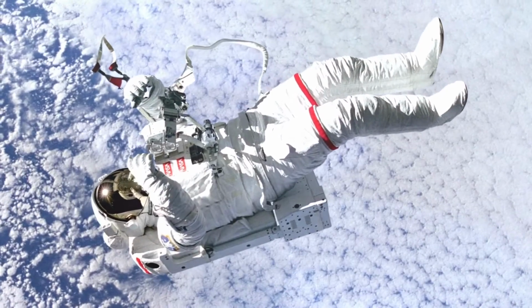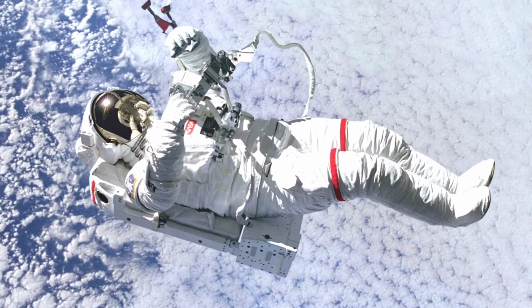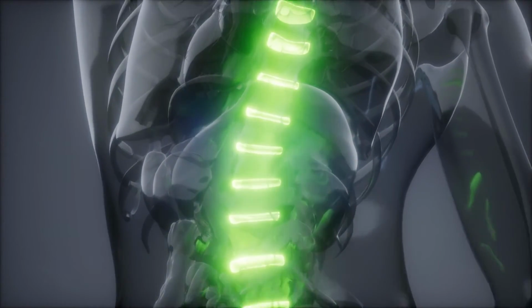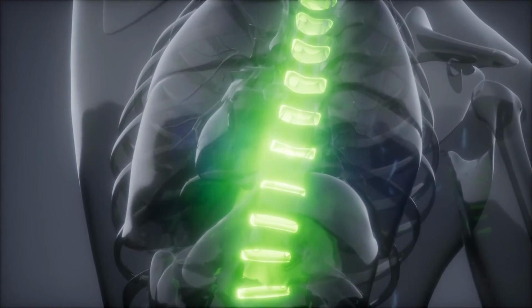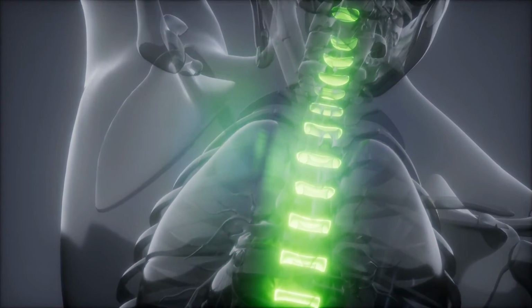Did you know that astronauts in space can be as much as 2 to 3 inches taller than they are on Earth? Gravity and spinal elongation have a lot to do with this phenomenon. Gravity on the Earth compresses your spine like a spring. But in the low gravity of space, the spine opens up the space between the vertebrae in your back, and you grow a little taller.